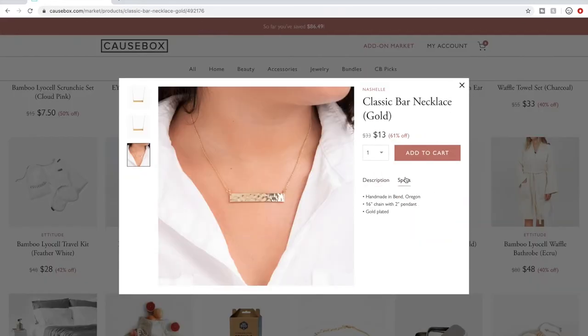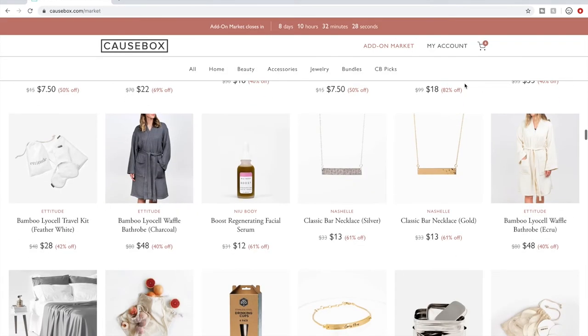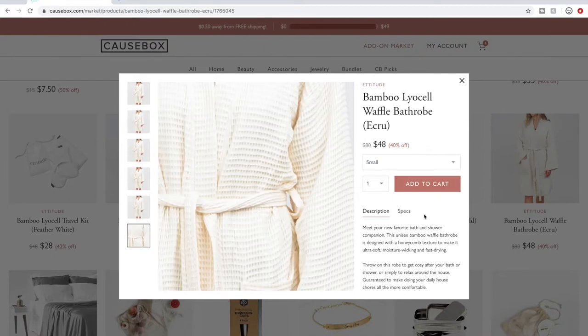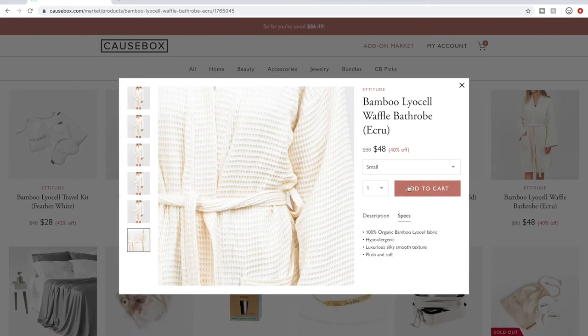Gold. See, for this one, I don't know if I would trust it because it says it's gold plated, but it doesn't say what the gold plated material is. And that kind of bothers me. It might say it here somewhere. Take a look and double check me on that. Here's that same robe, just in cream color. Same picture five times again. Here's an up close of the material, and here are the specs.